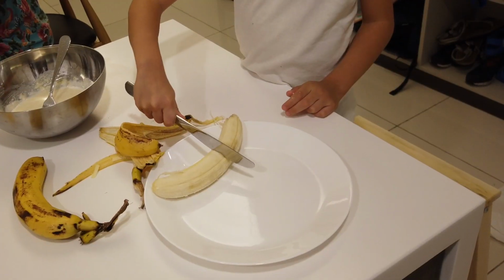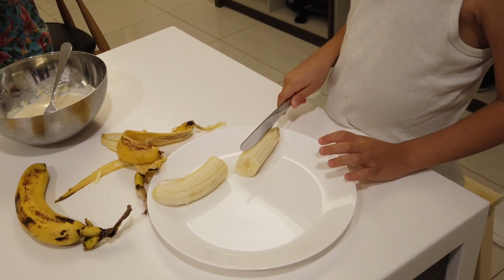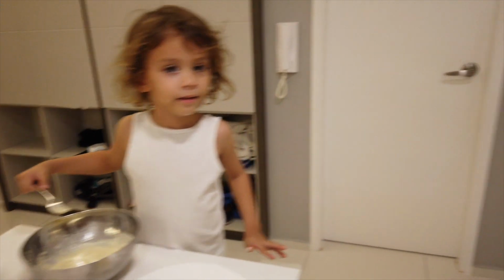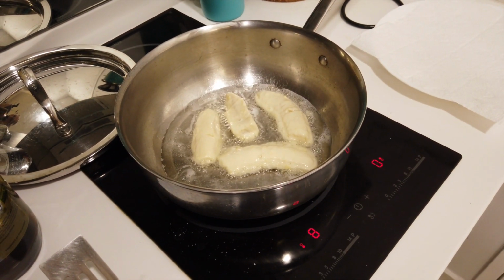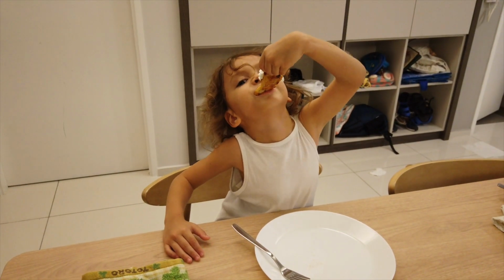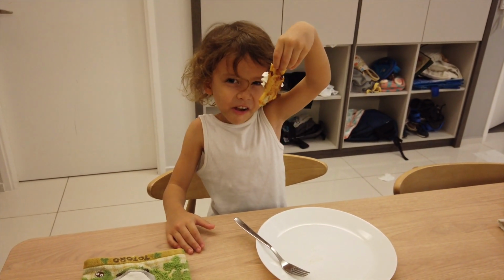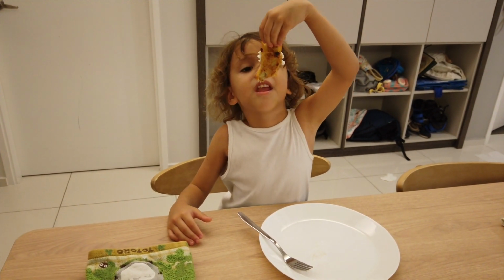And chop. Okay. Lengthways, yeah. Maybe you ought to hold it so it doesn't slip out of your hand. Another two ready to go, Dad. Thanks. Ooh, they're sizzling away. I love fried bananas. How is it? It's good. Thanks for making dessert.